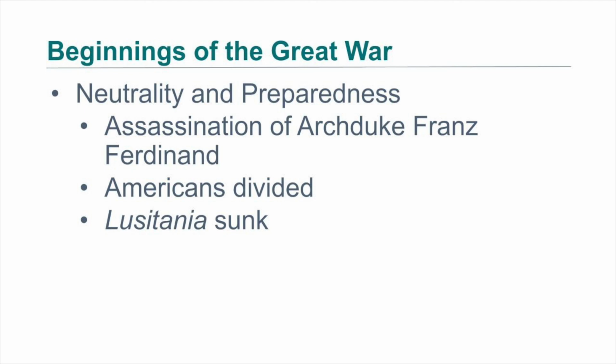After the initial German victories, by the way, the war starts out with a series of German victories, but it doesn't last very long. The war becomes mired in a long stalemate of bloody and indecisive battles. New technologies such as submarines, airplanes, machine guns, tanks, poison gas produced unprecedented slaughter. In the 5-month Battle of Verdun in 1916, now this is one of the very few times in history a battle has gone on for 5 months, some 600,000 French and German soldiers died.